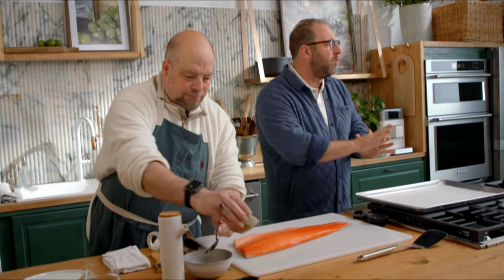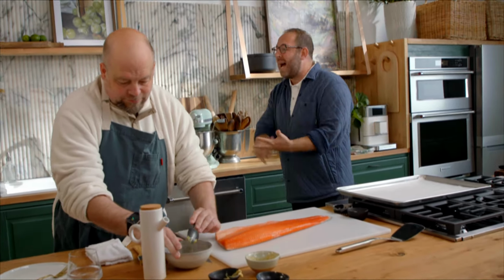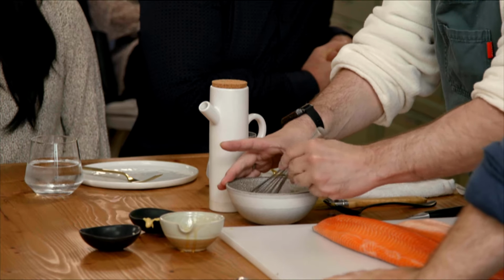So don't just think you have to roast salmon. I've had salmon meatballs. I've had salmon ragouts. I've had salmon tacos. We really need to think of it as something that can kind of stretch beyond just a roast salmon. But this is a great go-to.